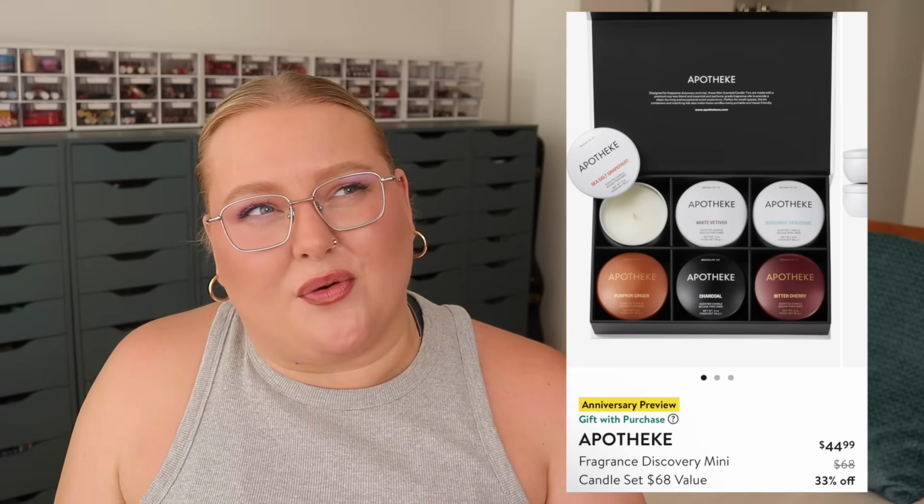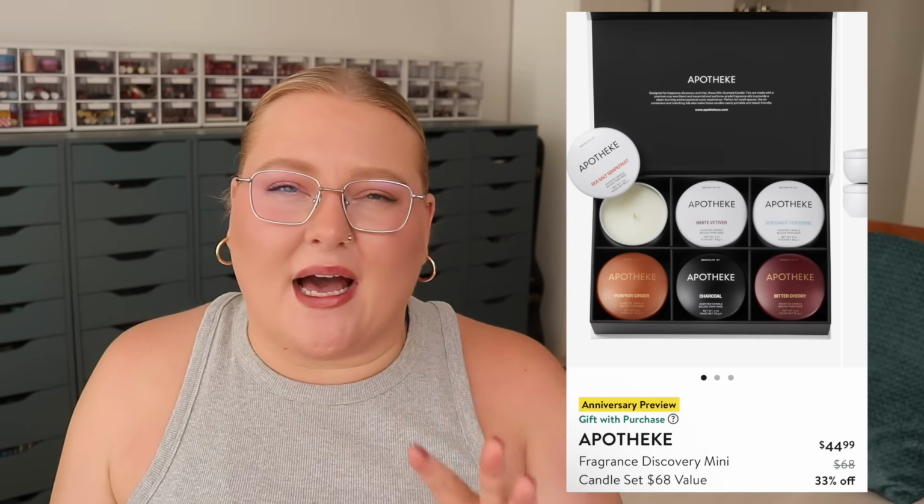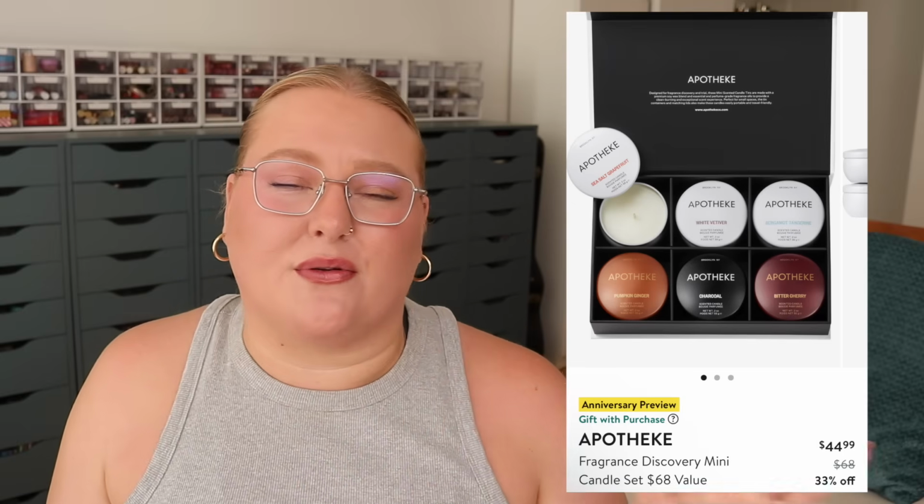I just don't think you usually get enough scent throw, but maybe if you don't like too strong of a candle, it could be good. But I just say pick one candle that you like the scent of and just have a nice candle. Just the one candle, don't go for the minis.